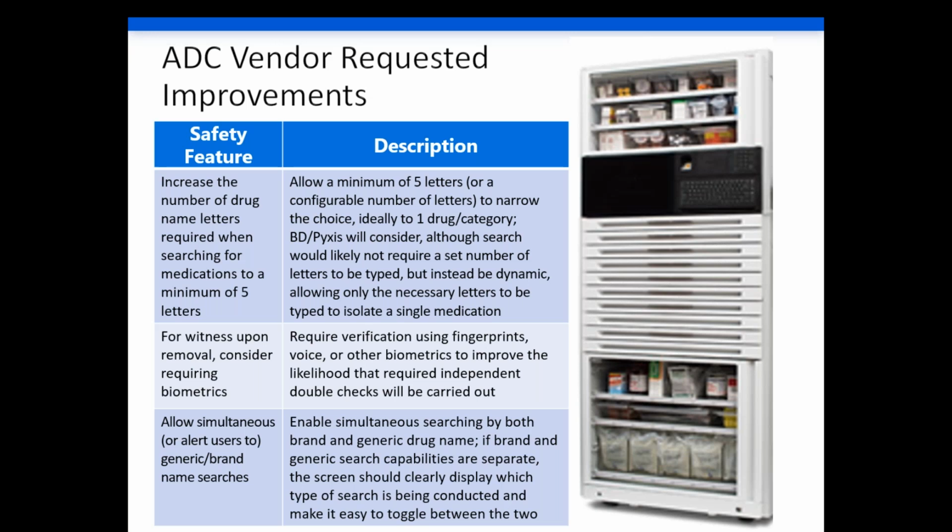In this incident that we had earlier this year, the cabinet was set to only use generic names. So if midazolam was typed in, it would have been fine. But the nurse typed in VE for Versed, and it wasn't set up to search by brand name. We think both names should be visible simultaneously, and so we asked the cabinet manufacturers to look into that as well.